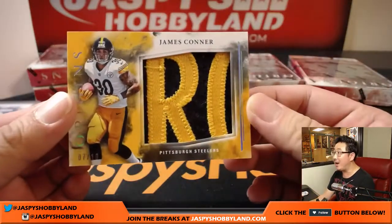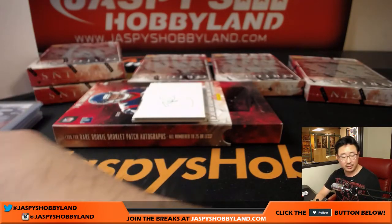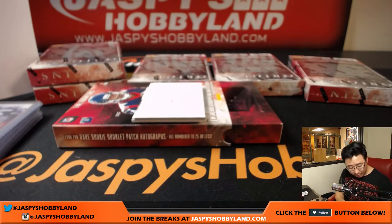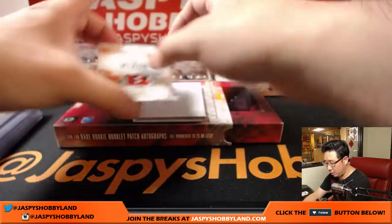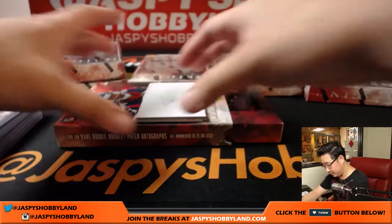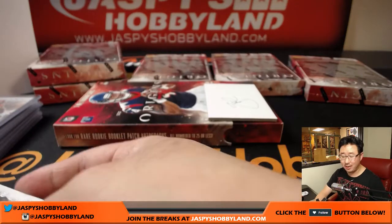James Conner. Wow. 7 out of 10. Big rookie patch there for James Conner. That's for the Steelers and Daniel. This might fit better in a 180, looks like. Nice. The on-card auto is Joe Mixon. Green ink autograph for John Parker and the Bengals. Nice. And back here is Jeremy McNichols. Nice patch, nice autograph, nice one for the Buccaneers.